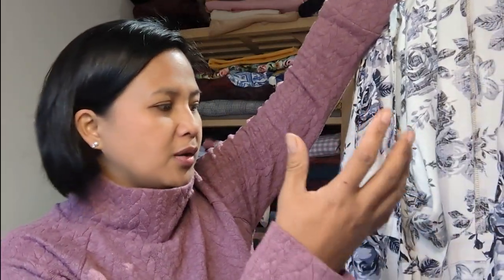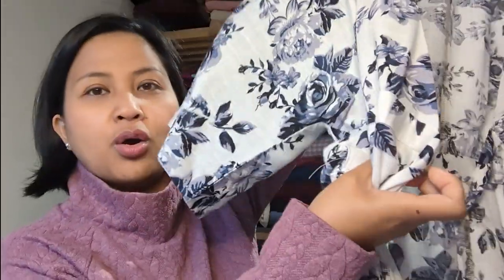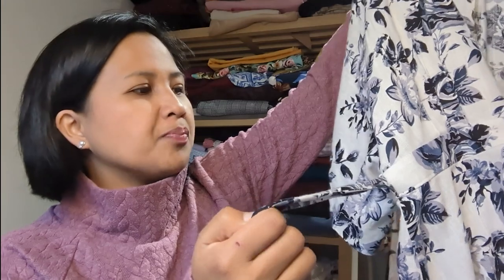So the only thing that I got confused about was when I was doing the waist ties. Everything was all step by step, fully illustrated instructions. But then when it came to creating the hole at the side of the bodice so that your tie goes through, I couldn't see it in the instructions. They just said, now put your tie through the hole. But there was no hole.